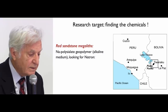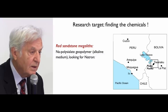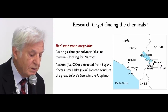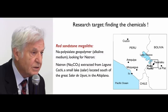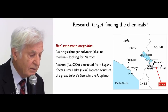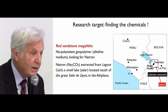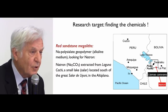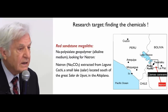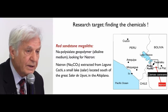For the red sandstone megalith, we should have a sodium polysilicate geopolymer in alkaline medium, so we have to look for natron, sodium carbonate. Sodium carbonate is extracted from Laguna Cachi, even in modern times. That is a small lake that is located south of the great Salar de Uyuni on the Altiplano. They had caravans going back and forth practically every day from Tiwanaku to the south. This civilization is well known for their llama caravans carrying everything.